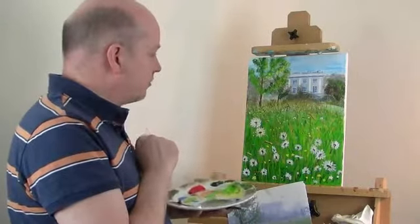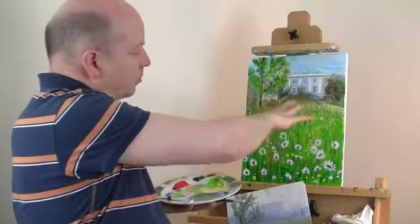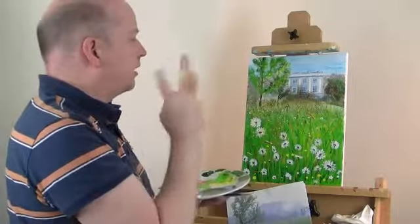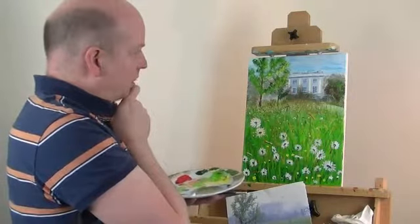Yeah, I've made a few changes. As I say, I put a bit more colour in the foreground and in the background. I'm taking a look at it at the moment and thinking, right, what do I need to do? It's certainly a lot better than it was when I finished it yesterday. I don't know. I think I need to just stop and look at it and reevaluate it and see what I think.